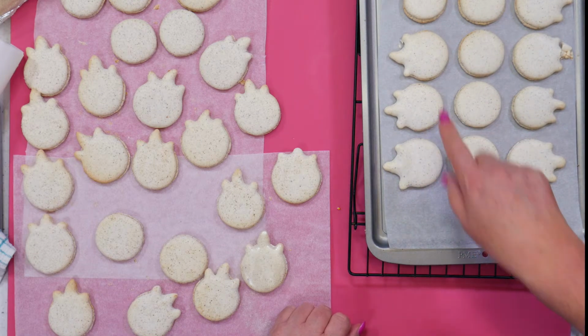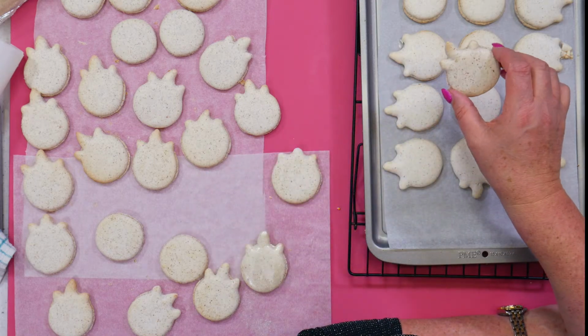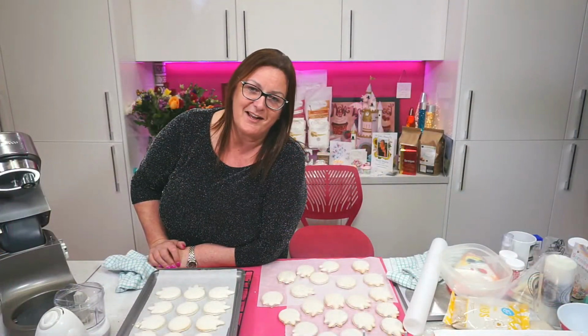So I'm quite pleased I got the unicorn. They're not perfect, but they'll do, won't they? When we luster them up afterwards, they'll do for what we want. I'm not quite sure how I'm going to do the eyelashes, but we'll worry about that in a minute.